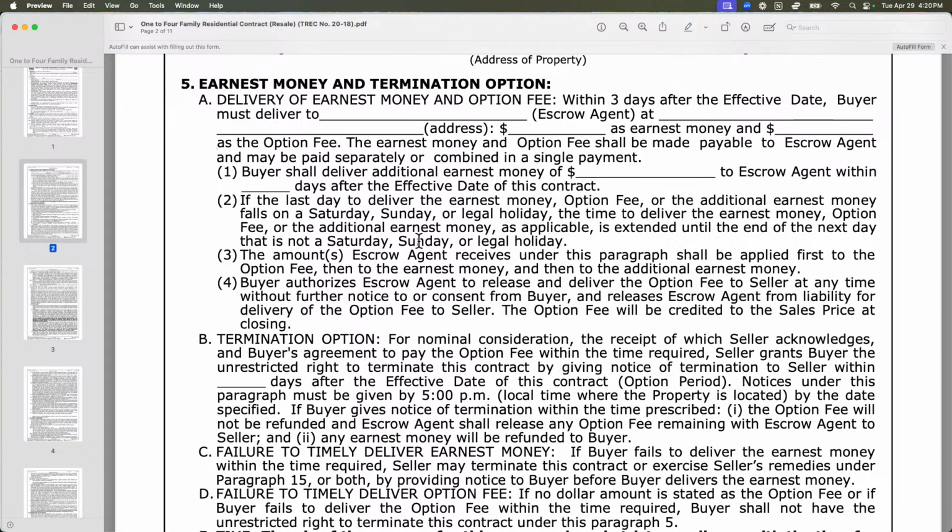Earnest money and termination option, commonly referred to as the option fee. Now, earnest money, think of it as a deposit. Don't think of it as a down payment because that's going to confuse it. Think of it as a deposit.